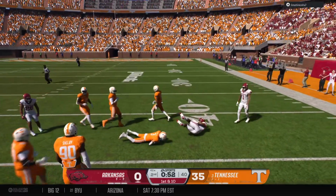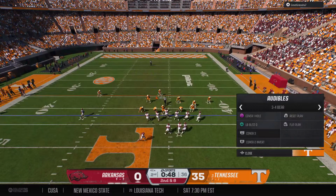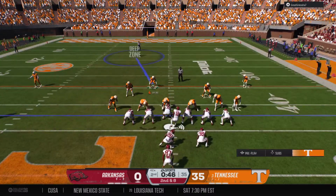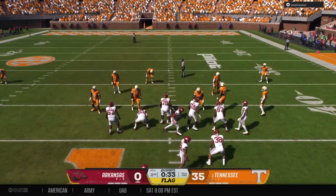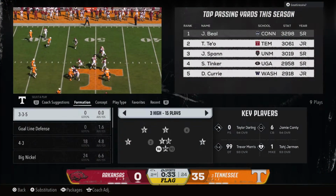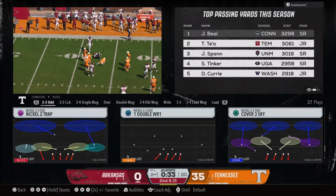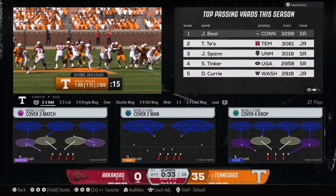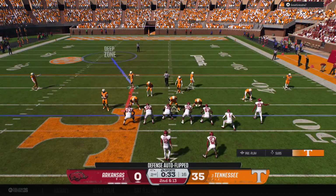Got his man quickly. Didn't pick up a lot there, moving forward just a few. The Razorbacks come to the line in the hurry-up. Maybe some confusion on the snap count there. That's maybe what caused the false start. Either way, the offense is penalized. And now on 2nd down for this offense.